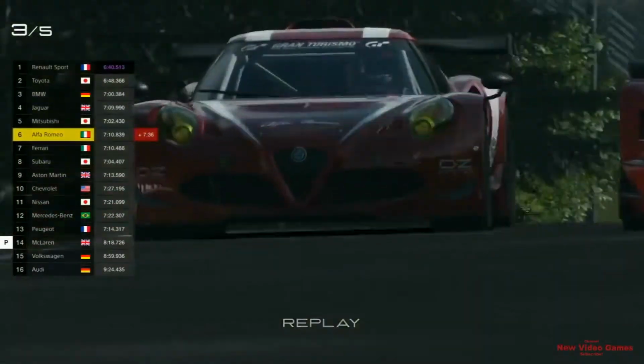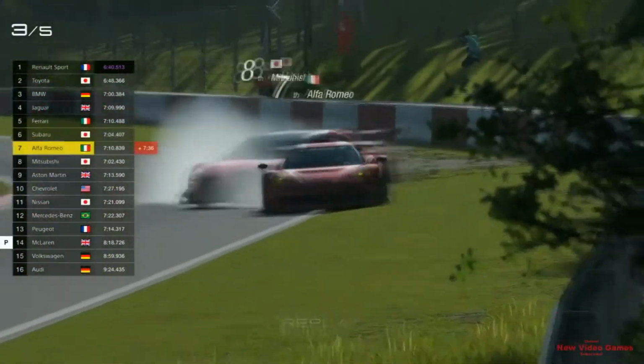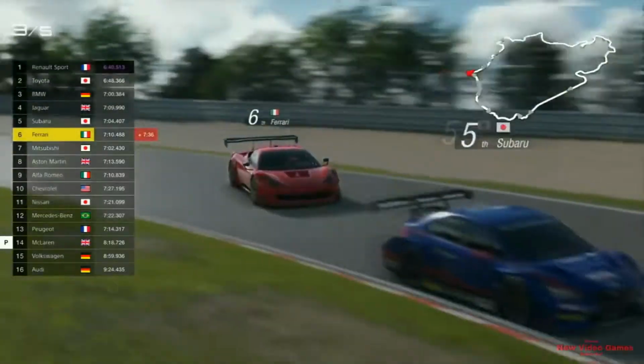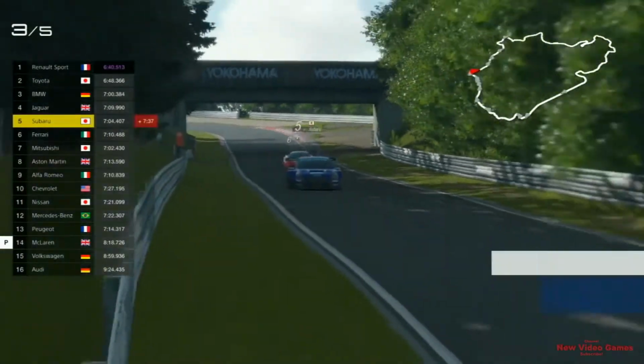Maybe a very dangerous move in Flux Black's corner. Oh, wow, that was a brave move. That was too much. There's no room for two cars in that corner. No, absolutely not. And it's a shame. That was a great battle. I think it looks like it's rattled the Ferrari driver at this point.